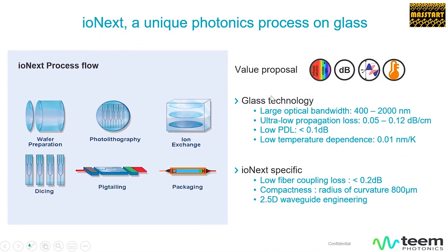The added value is the usual one for glass: large optical bandwidth. We have an offer for visible wavelengths and another one for infrared ones for the telecom band. Propagation loss is low, of the order of 0.1 dB per centimeter. The PDL is low as well, which can be nice, for instance, for coherent transceivers. It's not written here, but our waveguides are polarization maintaining as well, and pretty temperature independent.